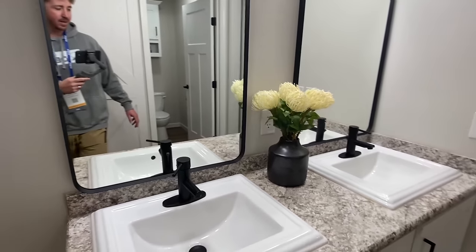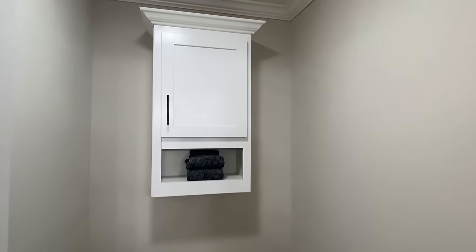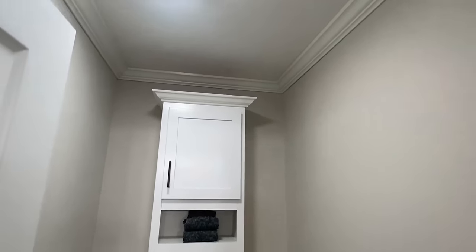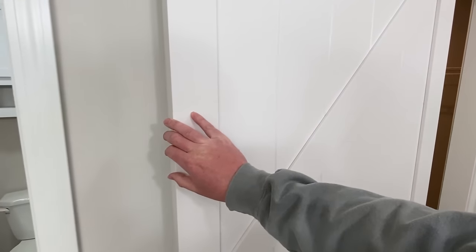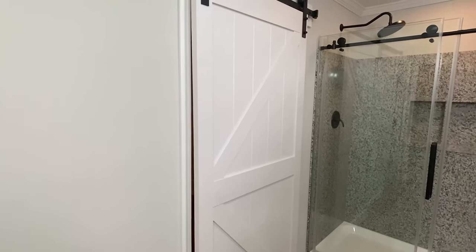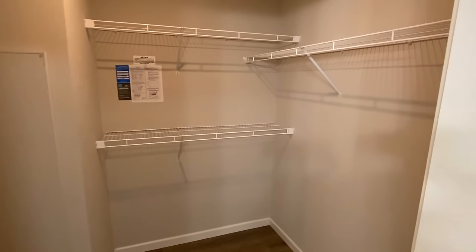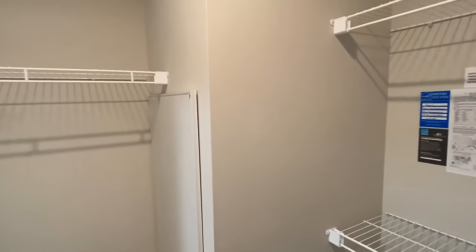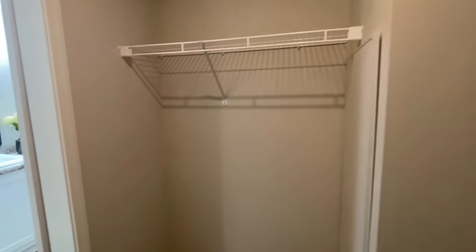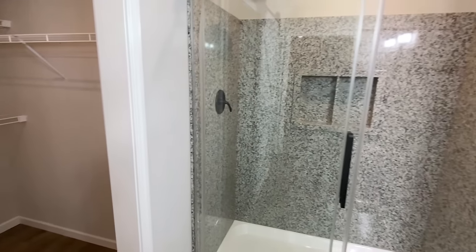Right here behind me is gonna be your water closet, and you have a cabinet in here. I like to see that. Hadn't really talked about the crown molding, but you're gonna see that throughout this house. Now we have this barn door right here that you can slide. Let's slide it first. And that's what it looks like with it closed. And there's your shower, which we'll get into here in just a second. Water heater behind there. And here's the shower. This is where we're gonna wrap it up here in the bathroom.